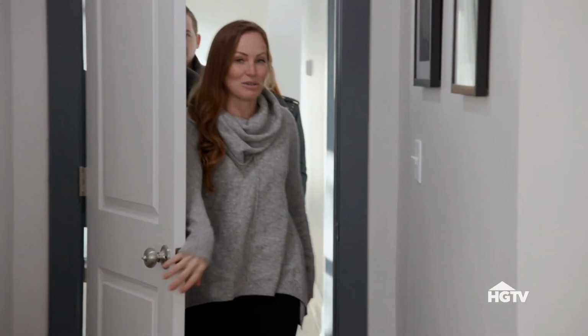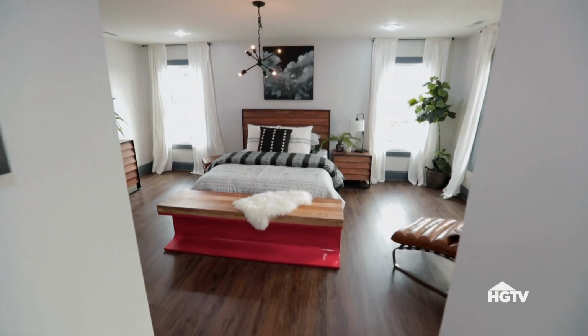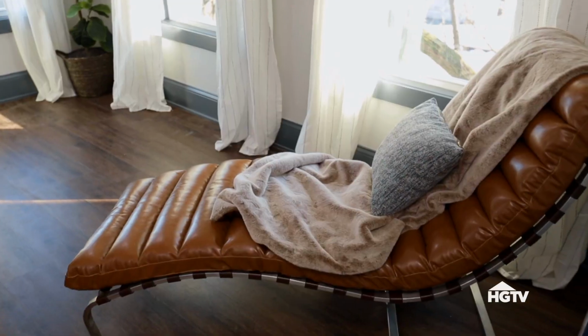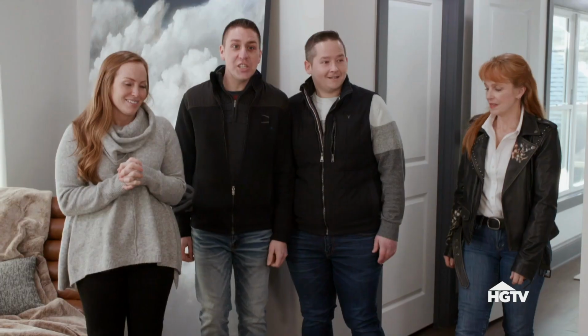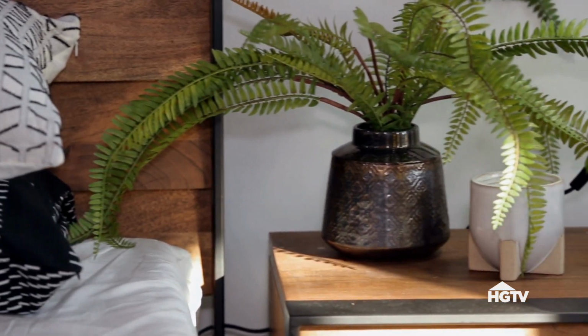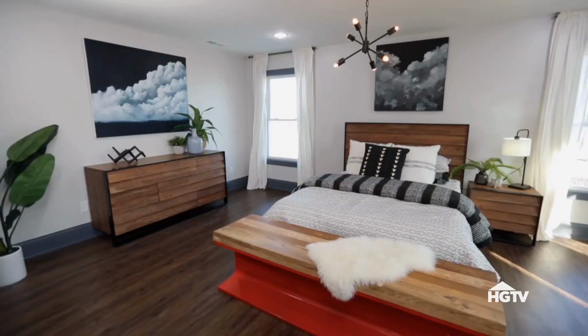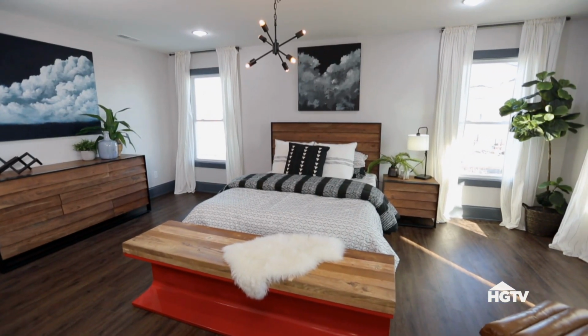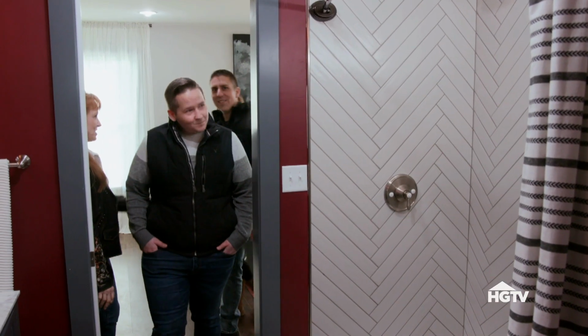All right, do you want to see the master now? Oh, yes. I'm super excited for this. This is your massive master bedroom. Wow. This is huge. I love it. This is absolutely gorgeous, and the windows, I'm sure, bring in tons of light in the morning. Just nice to wake up to. Oh my gosh. Do you want to go see the master bath? Would love to. All right, let's go. Go on in. Wow.